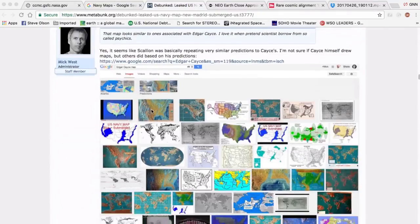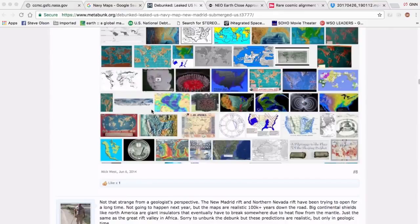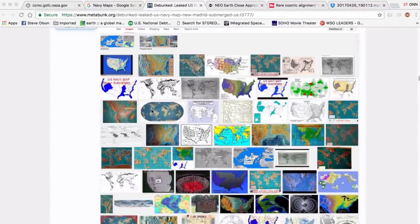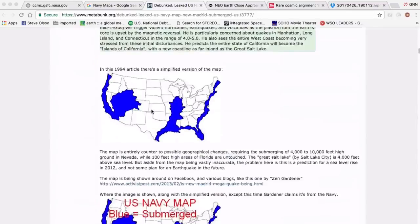In fact, if you go to the internet and pull it up, you're going to find more than enough information on what the United States will look like after this event is over with, after the sea levels rise and after the polar ice caps melt and all that kind of stuff.